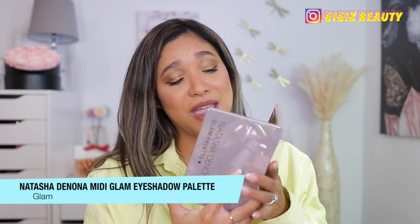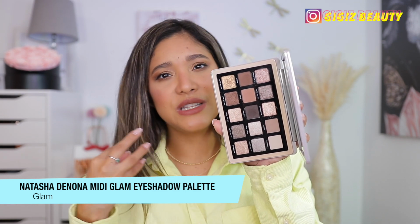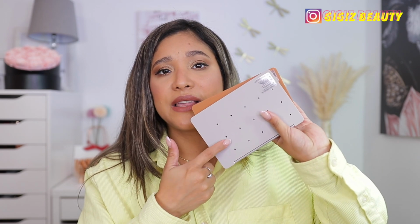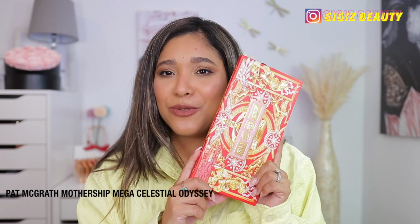So if you're between this one and something a little bit cool tone, I say go with the Glam palette. You can't really go wrong. In here you get a little bit of warmness from some of the shades, but mostly cool tone shades. So these 2 are my picks when it comes to her mighty palettes. They're my favorite. I reach for them the most. Beautiful pigmentation, beautiful longevity. You can mix and match these shades. At the back you have those things to pop them out. I don't do that because I don't want to mess up, you know, for review purposes, but those palettes by Natasha, amazing.